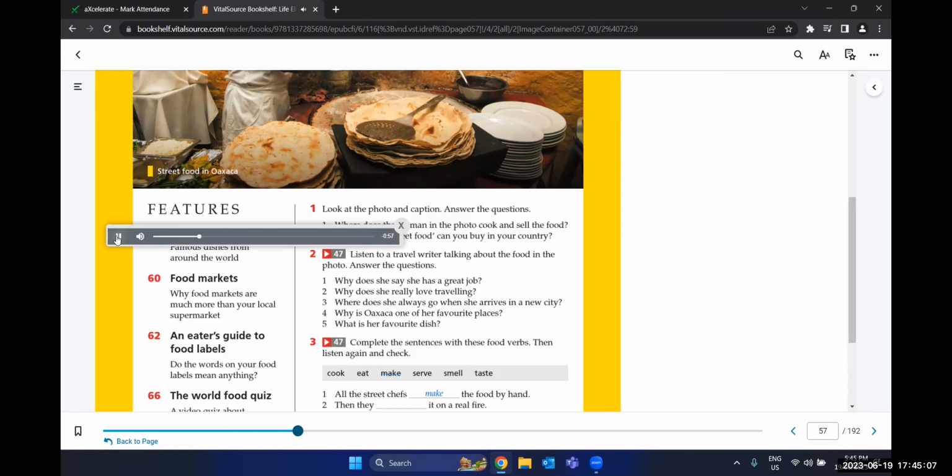Okay, so why does she say she has a great job? Yeah, she gets to travel to different countries and places and meet new people. Why does she really love traveling? She gets to taste the street food. Yeah. So we need an action. She gets to eat, to taste the street food. Yeah. Where does she always go when she arrives in a new city? So where, location? Cafes, cafes and local restaurants. For me too, I would go to cafes and local restaurants.